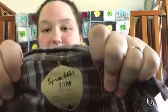And then this next one is 18 months, and I don't know the brand. I can't really tell what it says, but that's the tag name on it. But it's this cute little Western shirt in plaid, and it has little pearl snap buttons. As you can see, we have a thing for plaid. I don't know why, we just think he's gonna look adorable in it.